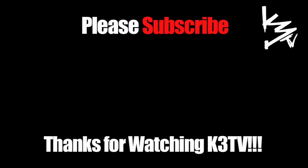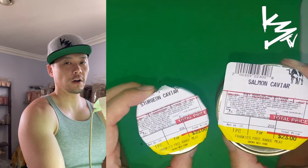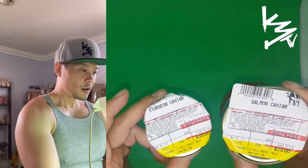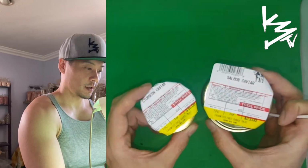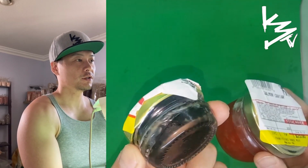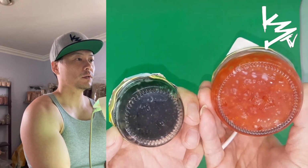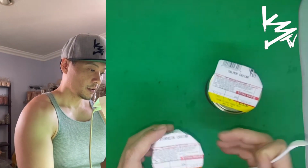Today we are doing sturgeon caviar versus salmon caviar or salmon roe. This is from Frankie's Free Range Meat. Obviously, sturgeon caviar is going to be a lot more expensive than the salmon roe, so let's see how this goes.